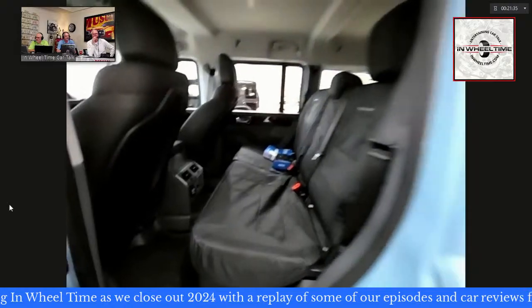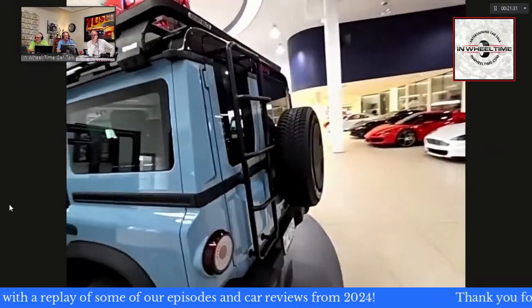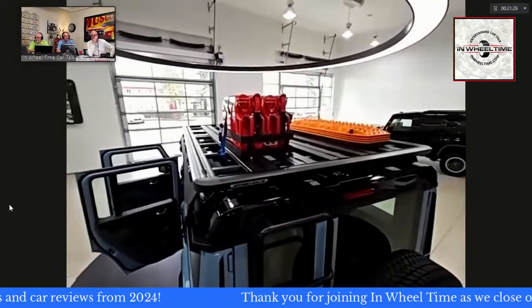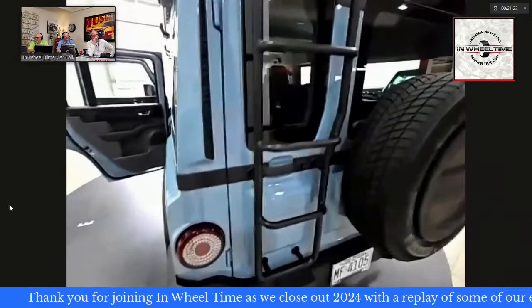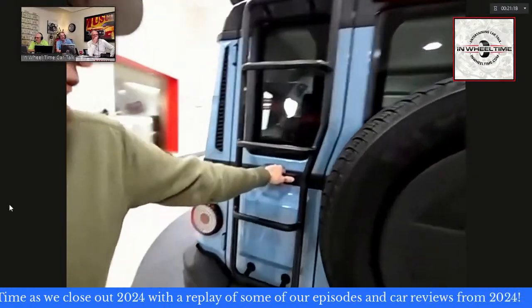But the rear is really interesting. It comes with this ladder so we can get up on the roof. We're carrying 10 gallons of fuel up there so we don't run out of fuel, or I'm less worried about us, but other people sometimes will run out of fuel, and we're going to carry 10 gallons of fuel with us up there.